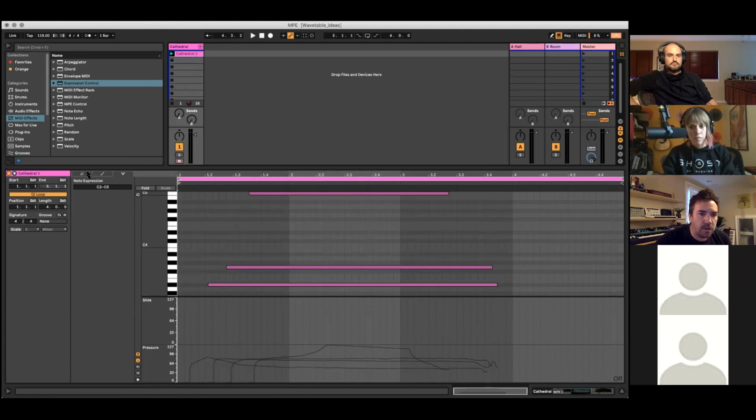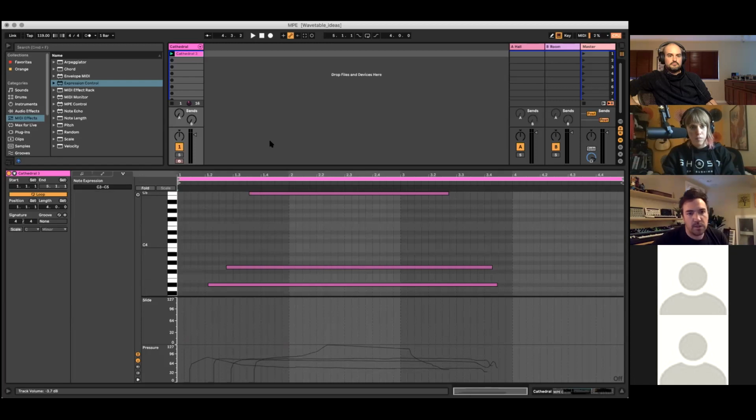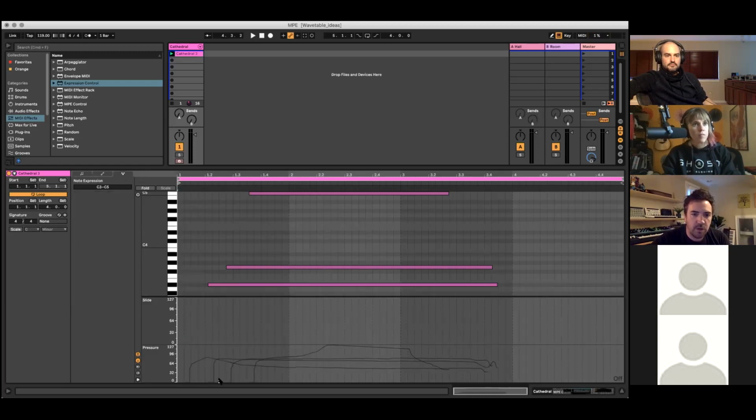But if we go in here, we have our typical clip view. Some things have been rearranged a little bit. The main notes look exactly the same, but where all the magic happens is in this note expression tab. Note expression is the E in MPE. In general, it looks pretty similar to the note view, but you'll notice we have some extra controls here, and we actually did record some pressure data.